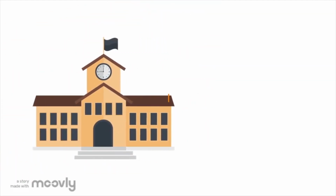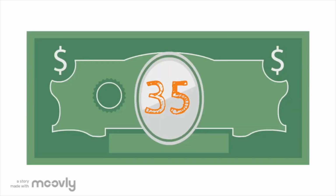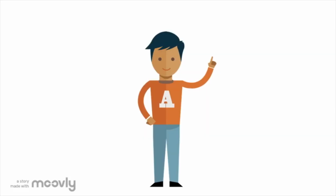Here in Rowan Salisbury Schools, we have 35 schools that serve over 19,000 students. Maintaining 35 schools does come at a hefty price tag, as there are many components to maintaining an efficient school. So you might ask, how much does it cost to maintain and run a school in Rowan County?